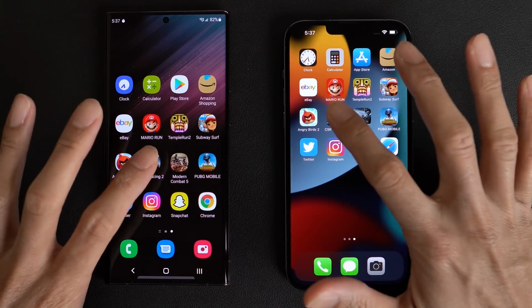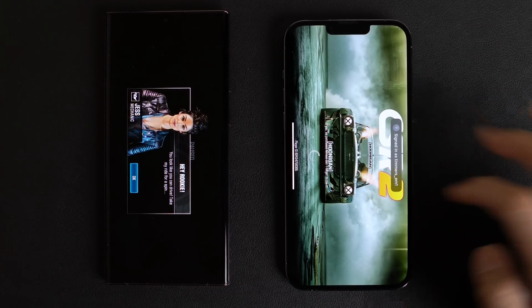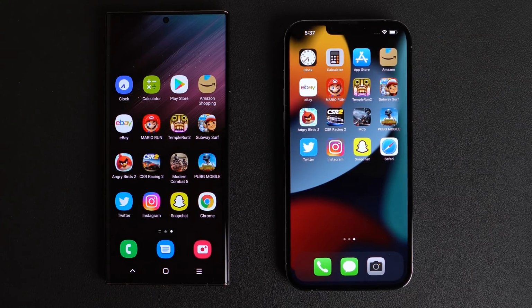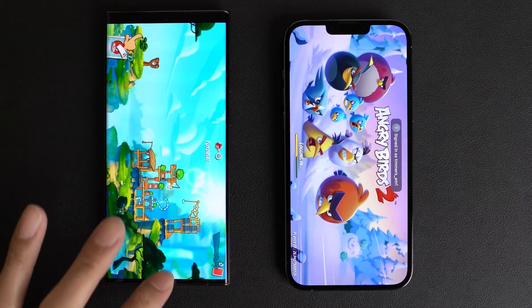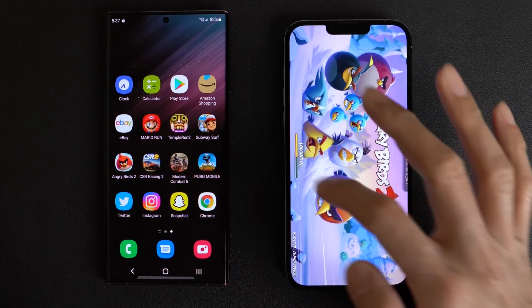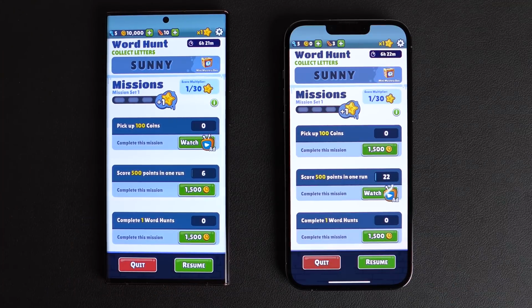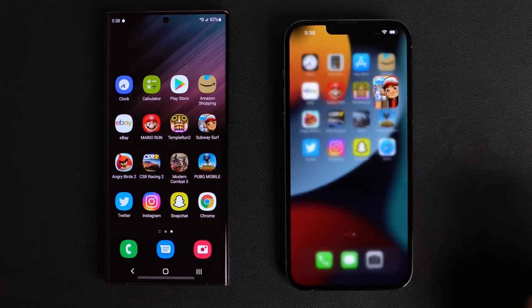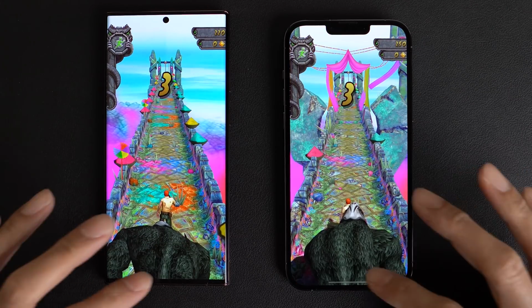All right. So CSR Racing 2. And, 13 Pro Max reloading this game. Whereas the S22 kept it right there, ready to continue. And then we do have the Angry Birds 2, and another reload on the 13 Pro Max. Apple, what's going on here? What's up with iOS 15? Okay, this is ready to resume on both phones, as you can see. Okay, so that's good. Temple Run 2, ready to continue on both phones, as you can see.